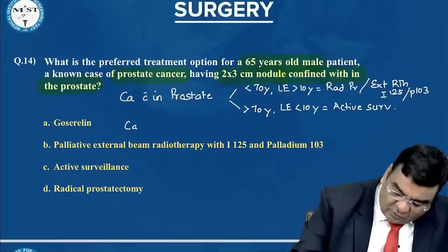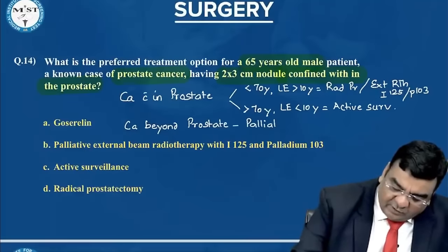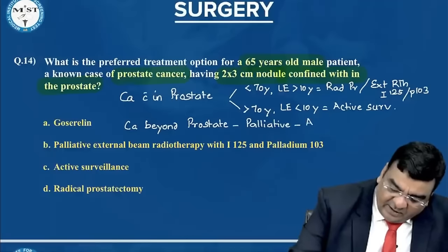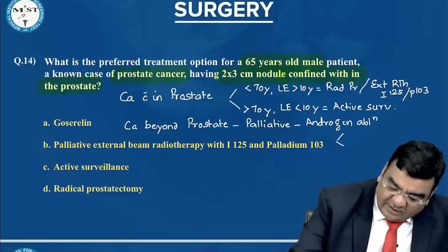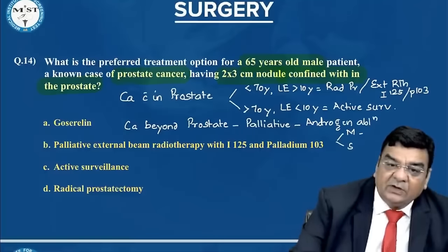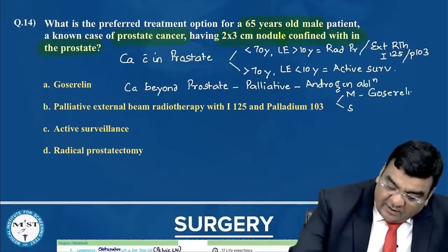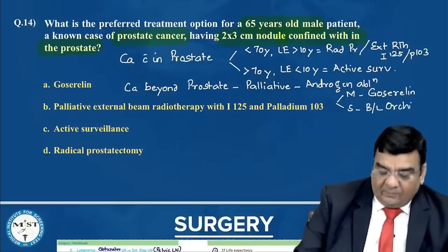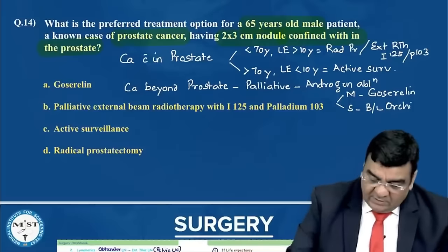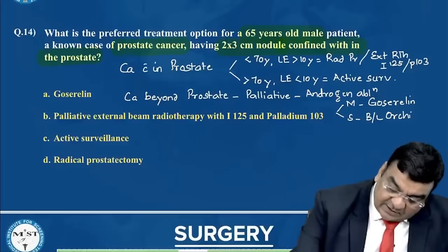If the cancer has gone beyond the prostate, that means now we will not be able to cure the patient. Only palliation will be the option, and palliative treatment by androgen ablation to destroy the androgens. And this can be done either by medicines or by surgery. Medicines, we can use LHRH agonist, LHRH antagonist like goserelin, and surgical castration is done by bilateral orchidectomy, right? Medical castration is better.